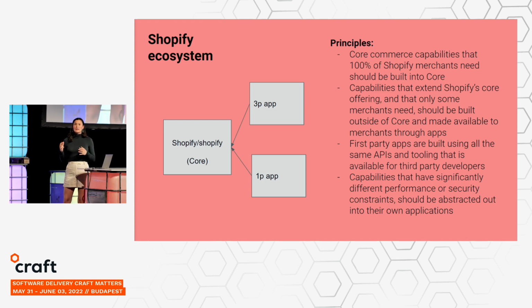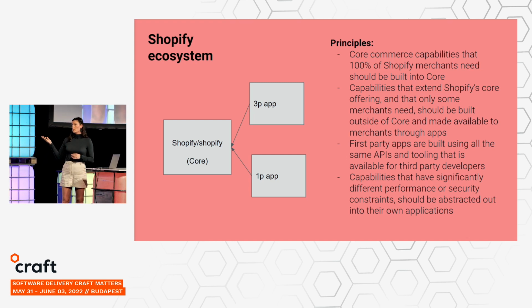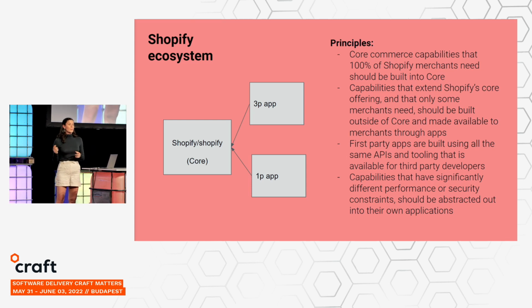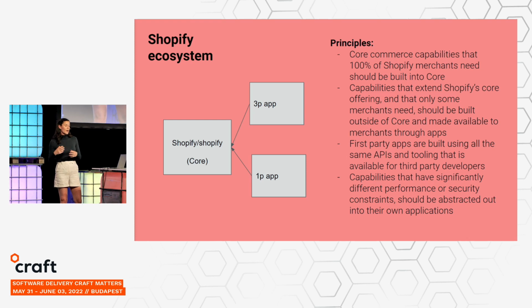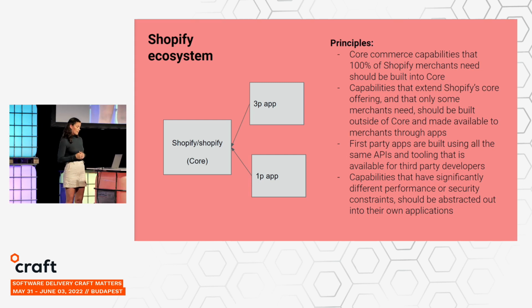But then any capabilities that extend these kind of core commerce primitives are built as separate applications, and they use public APIs on the Shopify application to extend that functionality. And so we have a whole app ecosystem where merchants can install apps on their store to add additional functionality or remove it. And these apps are built both by first-party developers in-house and third-party developers outside of Shopify.